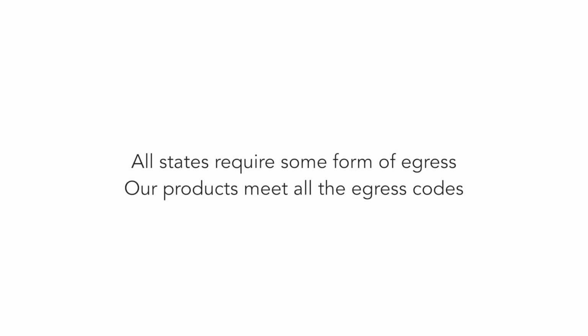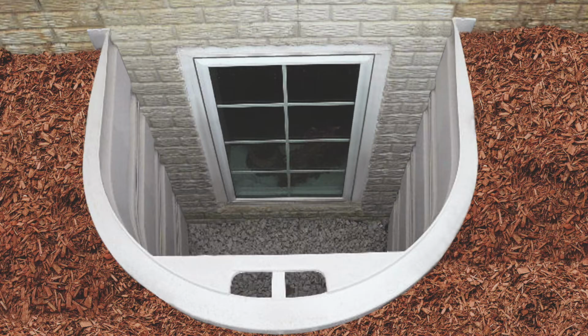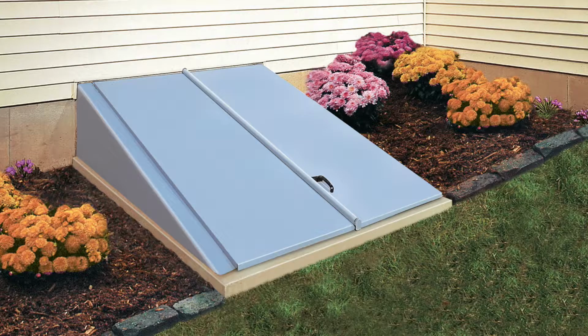Well, it's a national code, and almost all the states require some form of egress. That really means not getting out of the basement, but the fire team getting in, in case of emergency. So our products meet all the egress codes. There are certain measurements and design elements that are required. As a basement is built or used, it has to have two forms of egress. It could be a window well, a basement door, or a sliding glass door looking out onto a golf course, for example.